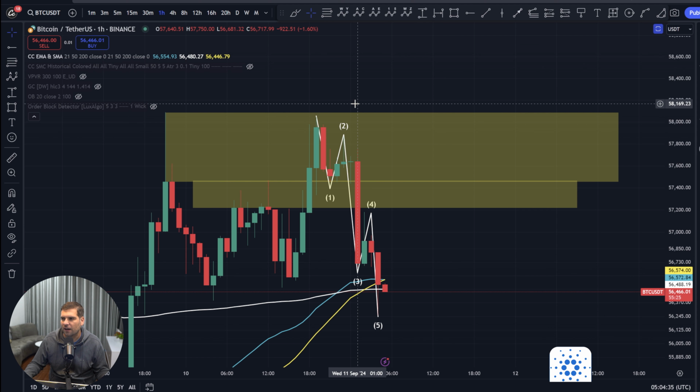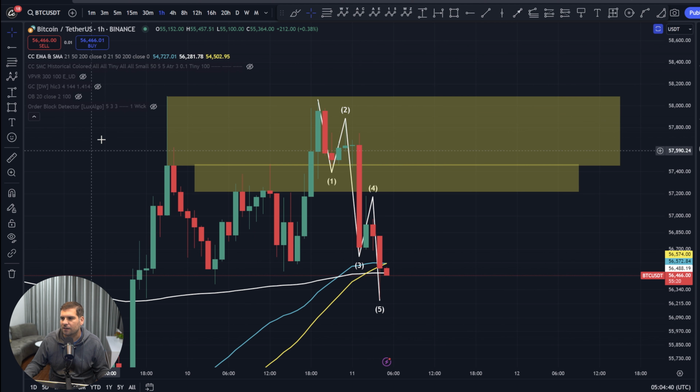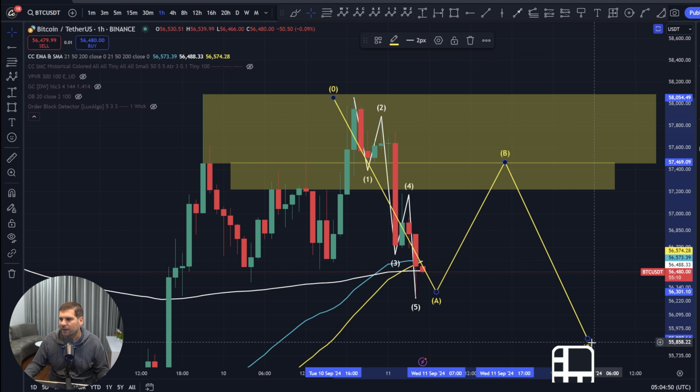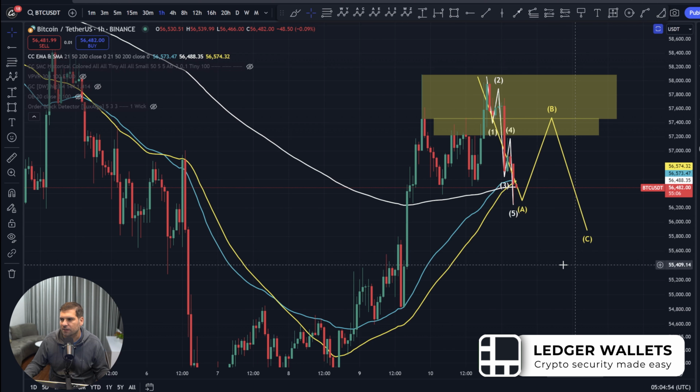If we get a higher high on the 1 hour time frame here and we break through all of these, then yeah, we're on a 3-3-5 flat correction here. We found support and we rallied, which would be fantastic. Otherwise, we look at this through the bearish lens. If we do get rejected here, we have another 5-wave move to the downside and we continue with a bit more of a reversal in the market.